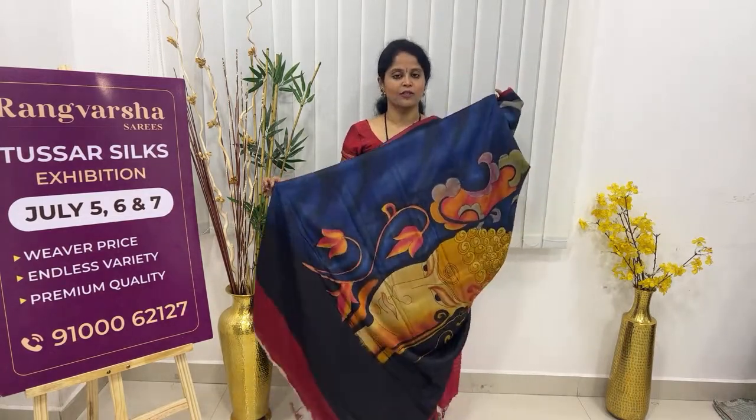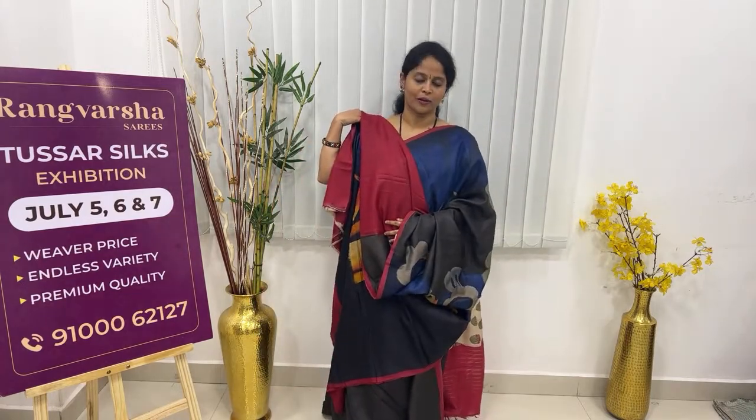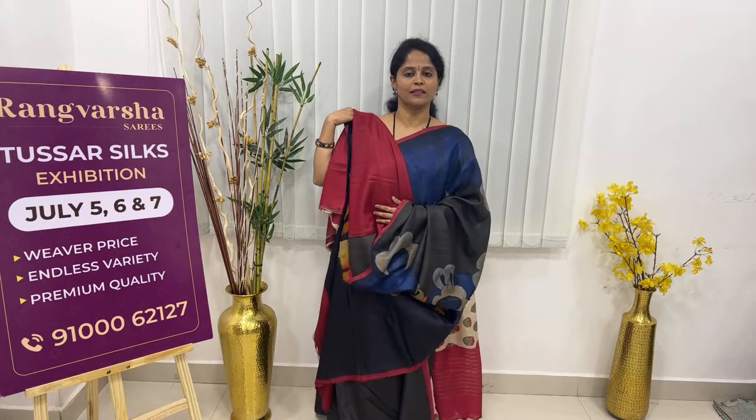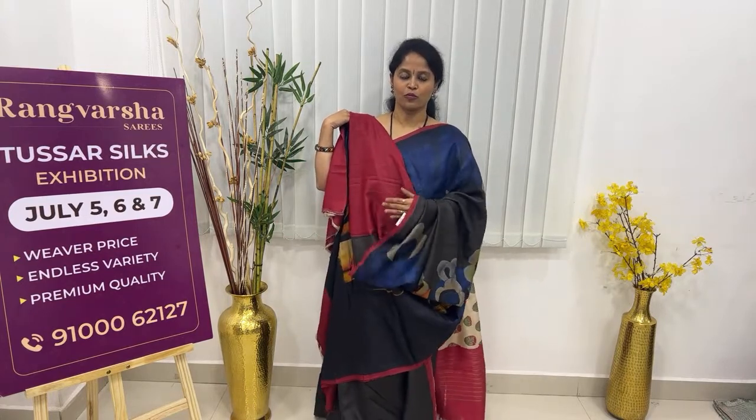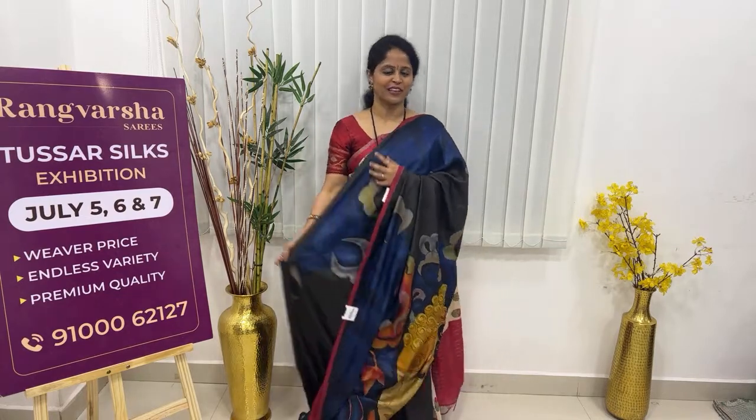So the pleats portion is a plain black color combination, and the blouse is a maroon color blouse. For people who want to buy the saree, I would suggest a full sleeve blouse for this. The full sleeve adds beauty to the saree. This saree is also priced at 3950, free shipping.